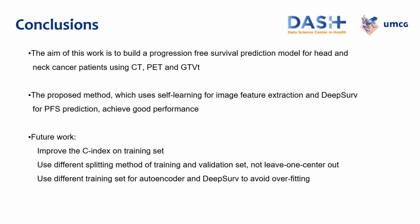In future work, 3 aspects of this work can be optimized. Firstly, improve the C-index on the training site. We found that the C-index values on the training sites of some folds are lower than 0.6, so they probably can't give a good PFS prediction on the test site. We should make the deep survival models have both high C-index values on the training and validation sites in the future. Secondly, use a different splitting method of the training and validation sites, not leave one center out.